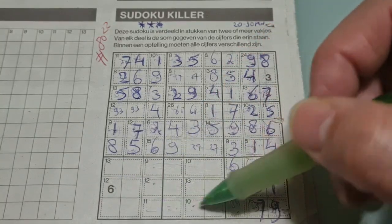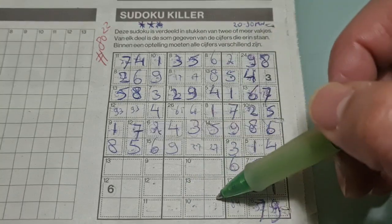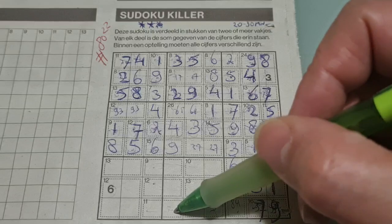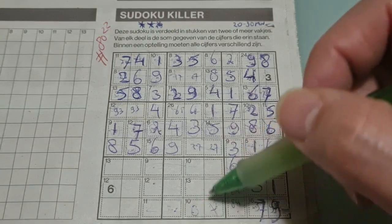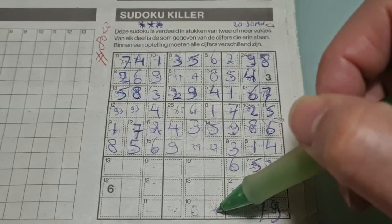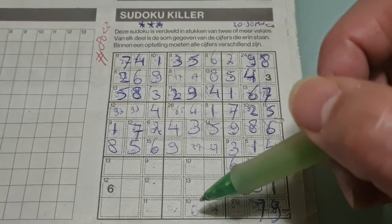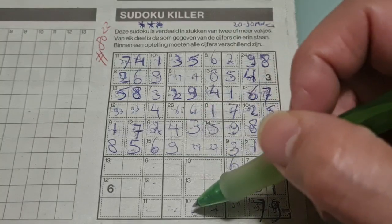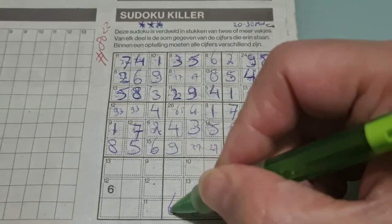So last row, the only 3 places left of the 6 will be here and there. We have a 6 in this column, so no 6 there. So the 6 could be here, could be there. If I place the 6 here in the box of 10, then the combination will be 6 plus 4 is equal to 10. The 4, I cannot place the 4 here because we have a 4 in this column. So it's not an option to place the 6 there. The only place left for the 6 should be there.